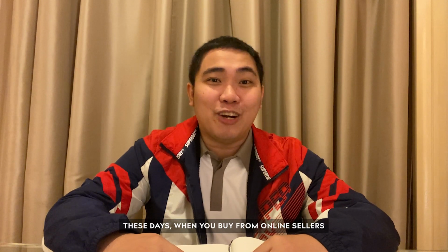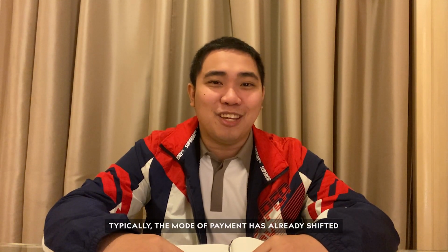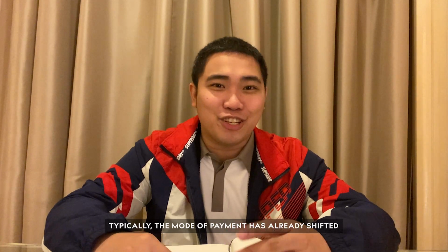Pag bumibili po kayo ngayon sa online sellers, typically yung mode of payment has already shifted from your traditional BPI or BDO fund transfer to including GCash and maybe sometimes PayMaya QRs as payment method. So I really am excited for what GCash and other apps can offer in the future, but for now, let's talk about tip number 1.